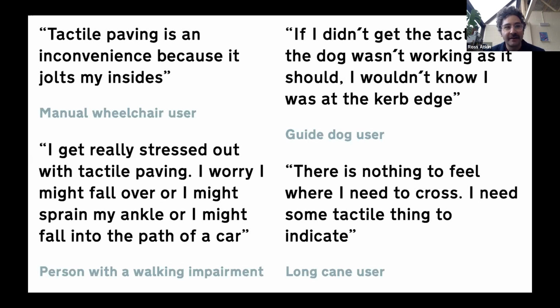Tactile paving is an inconvenience because it jolts my insides. That's a manual wheelchair user. I get really stressed out with tactile paving. I worry I might fall over, or I might sprain my ankle, or I might fall in the path of a car. That's a person with a walking impairment. If the dog wasn't working as it should, I wouldn't know I was at the curb edge without the tactile paving. That's a guide dog user. There's nothing to feel where I needed to cross. I need some tactile thing to indicate.